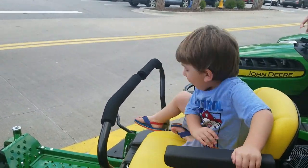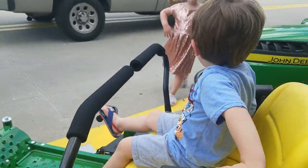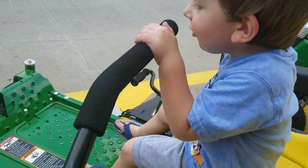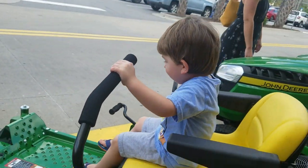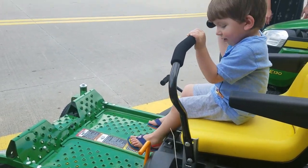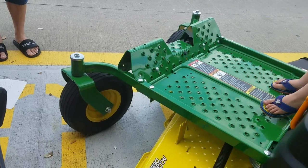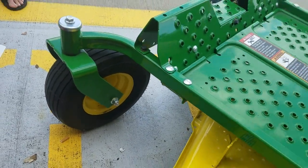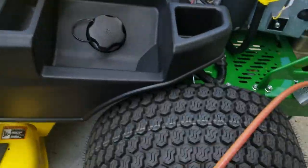How do you steer it? Use these to steer it. Those are the steering wheels, the steering rods. Where are the tires at? There. Where's the big tires at?